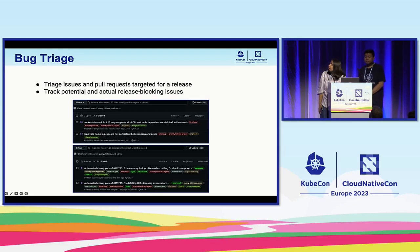Next, we have bug triage. This team is responsible for triaging all issues and pull requests that are targeting the release. They also track any potential issues that might be a release blocker.